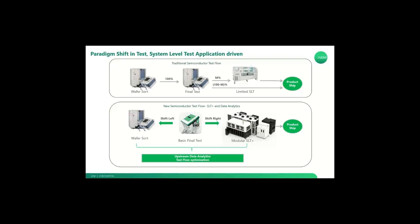That takes us to the new paradigm shift, which is what we see on the bottom here, where none of the traditional test flows are going to go away. It's just where do you put the emphasis on how much system level test you do and how much do you drive back earlier in the process. I know there have been lots of papers and debates around should you shift right or should you shift left. From a test perspective, we all want to catch these defects as early in the manufacturing process as possible, but sometimes it's just not cost effective to do that. So where it makes sense, people will shift left and do what they can at wafer test.